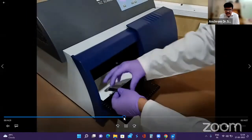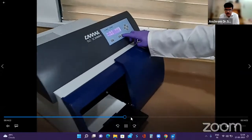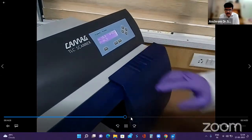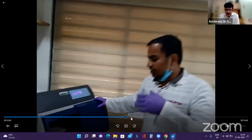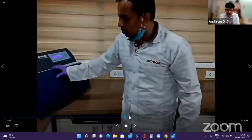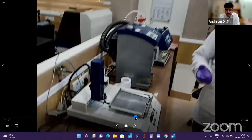This is the scanning device, TLC scanner. We place it with a magnetic strip over here and press the load button. When we press the load button, the plate goes inside and we close the door and give the command from the scanner. I have already explained to you the different wavelengths from 190 to 900.